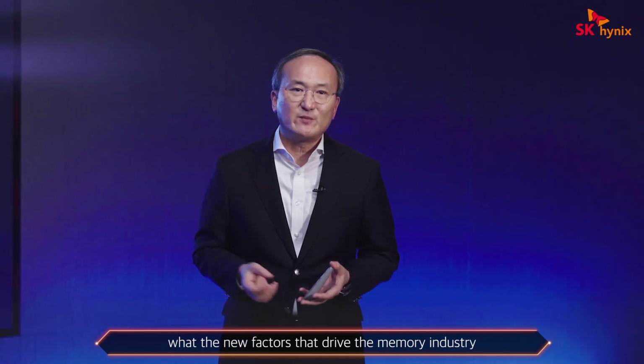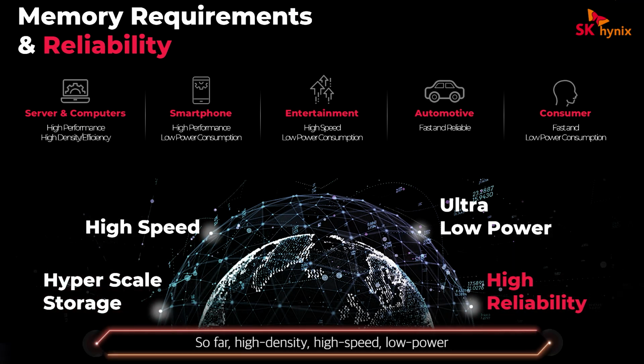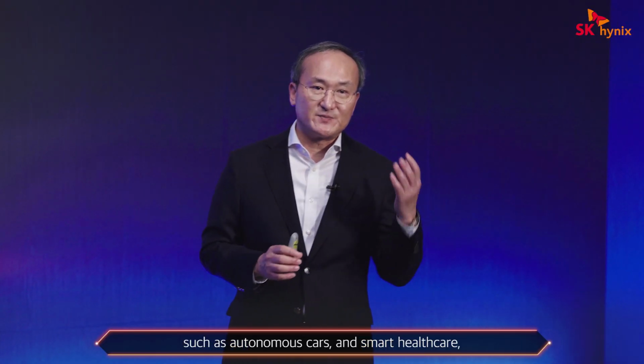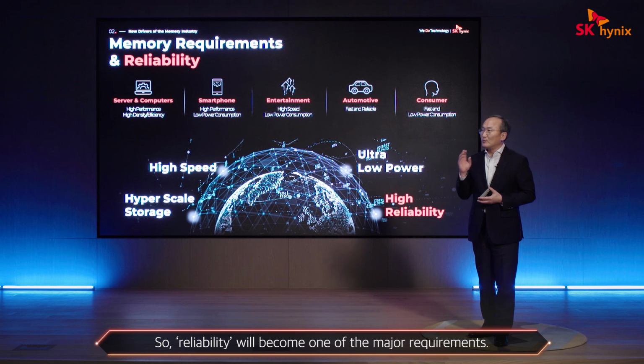Now, I'd like to discuss what the new factors that drive the memory industry are and how those factors will reshape the industry. So far, high density, high speed, and low power were required of memory to satisfy the needs of various applications and customers. Achieving these three requirements is not an easy task. But now, on top of those requirements, high reliability is required in growing markets for smart ICT technology, such as autonomous cars and smart healthcare, where the components are expected to run for a long period of time under extreme conditions. So, reliability will become one of the major requirements.